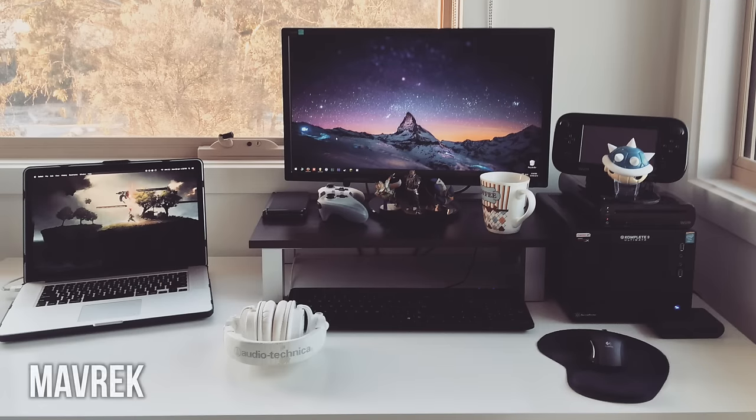This one here from Mavreck is a really good display of doing what you can with what you have. Nothing too crazy. He has one monitor, a laptop off to the side, so we can take his work and stuff with him. And I like the choice of having a little riser there on the desk to elevate his monitor, so he could also put things on it, put things under it to save some space.